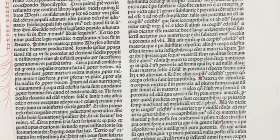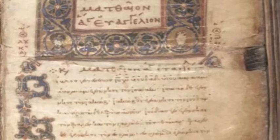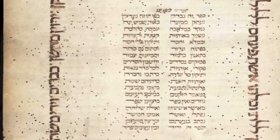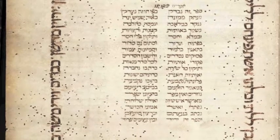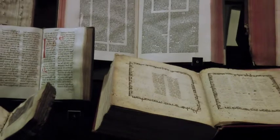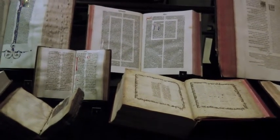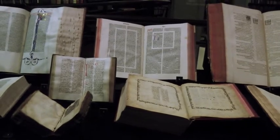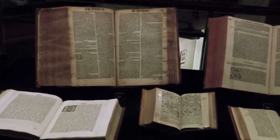It relies principally on the Greek and the Hebrew original manuscripts, or as many of the original manuscripts as the translators could get their hands on. So that meant choosing some of our finer examples of medieval manuscripts, which is always a pleasant task. Then looking at the Bibles that preceded the King James.